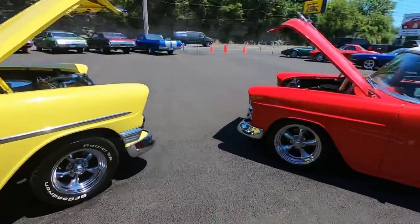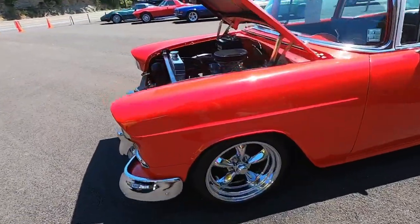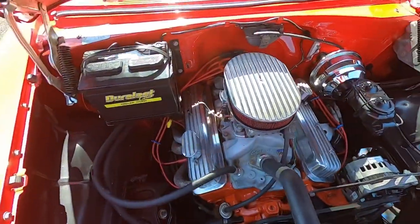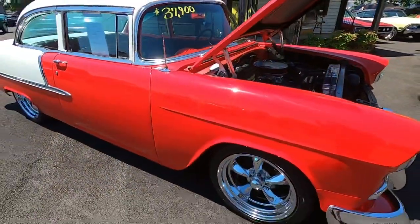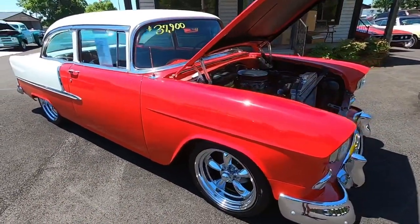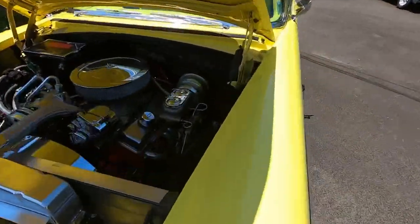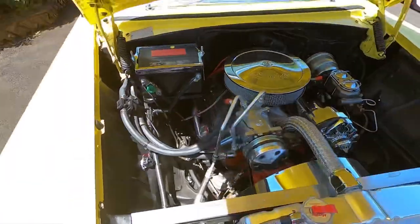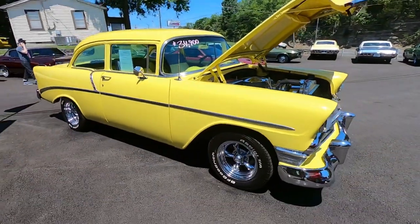'56 and a 1955 210. Both of them believed to be 350s under the hood. Nice and clean. $37.9 on the 55. And $34.9 on the 56 with AC.